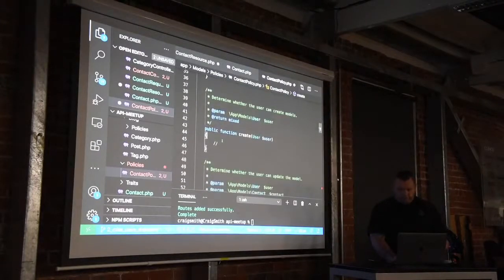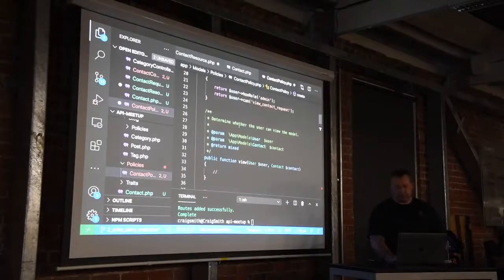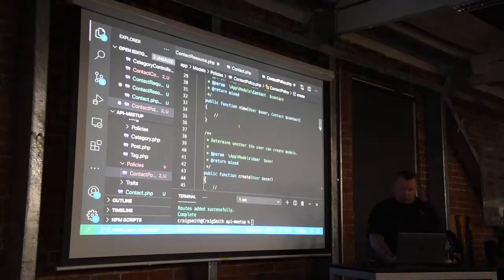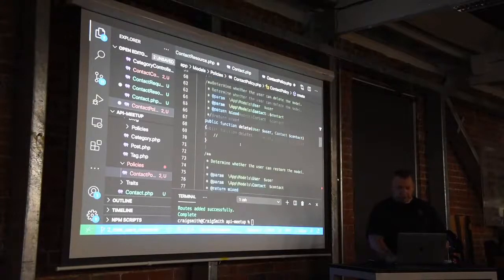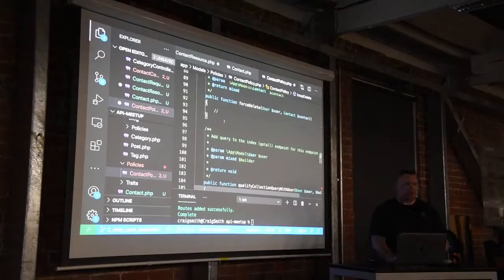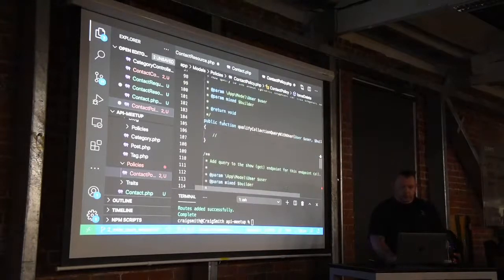For viewAny with ownership mapping, you can use scopes, a global scope, or alternatively, there is a method in the policy that I'll show you in a few moments that modifies your requests. So all the update, delete, all the way up to force delete, standard core Laravel functionality, can be read up on their pages, no issue.